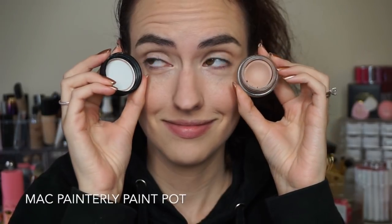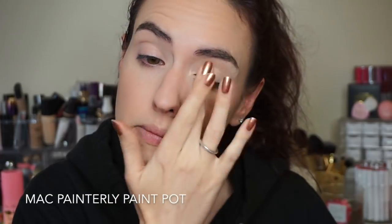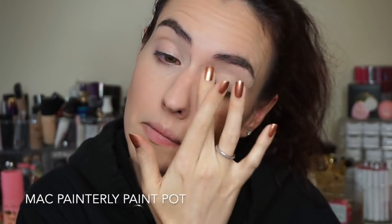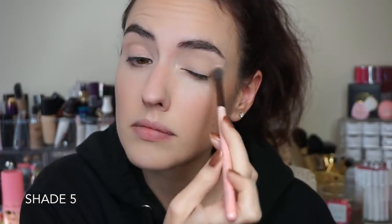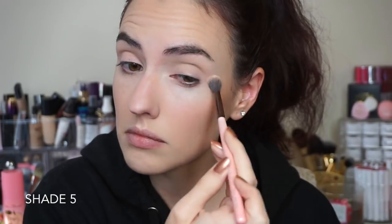As always, I'm starting off with my favorite eye base to prime. This is the MAC Paint Pot in the shade Painterly. I was so naive. I thought that this was going to be so exciting. Then I'm going to set my eye base using a shade from the Maybelline palette, shade number 5. This is the matte beigey colored shade. They don't have shade names, so I'm just going to call them by their numbers.